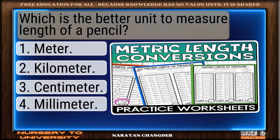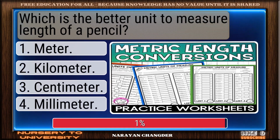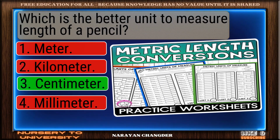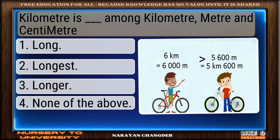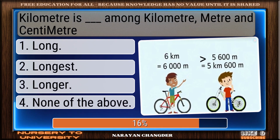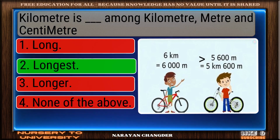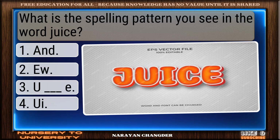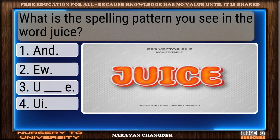Which is the better unit to measure length of a pencil? You chose centimeter, and it is correct. Kilometer is dash among kilometer, meter and centimeter. Nice work. You chose longest, and it is correct. What is the spelling pattern you see in the word juice?